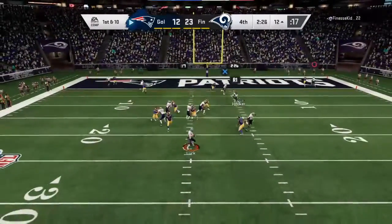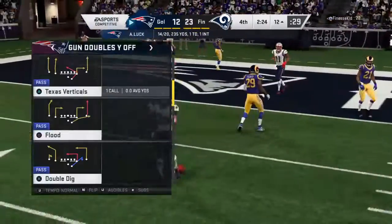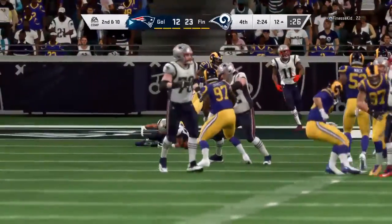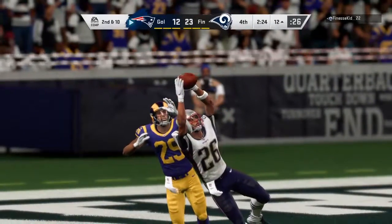Again, Luck. And that's going to be incomplete. Too tough to hold on to that one. It's second down. Once you get into the red zone and the safeties have less ground to cover, you'd better be quick with your delivery. Not much space to get a ball in there.